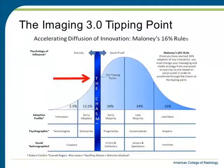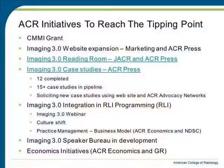So, reaching the tipping point. Turns out you really only have to win over about 16% of the people to get to the tipping point on a new innovation. And so this is what our messaging is about. We've got a CMMI grant proposal in that we're looking at, so people will think that we're a relevant player. It doesn't matter whether we get the grant or not, in my opinion. It has more to do with the exercise of saying this is where we are, this is what we're doing. If you come to the ACR website, you can find all this sort of stuff. We're trying to get this message out everywhere we can.